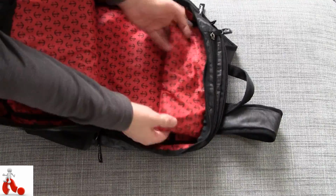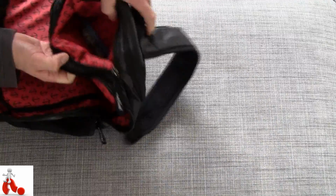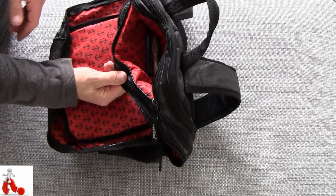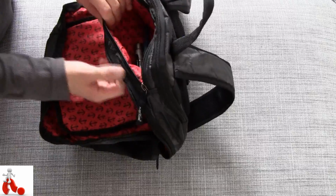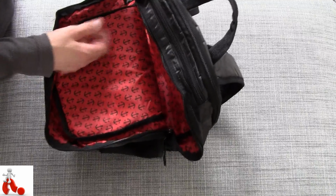Moving on, you see this little bit inside here, which is an extra pouch from the top. They call it their quick access pouch. You can imagine throwing keys in here, sunglasses, a phone, maybe even just things you need to grab on the fly, pens. I got even a flashlight in here. So that's a nice top access pocket that you can access quickly and easily.